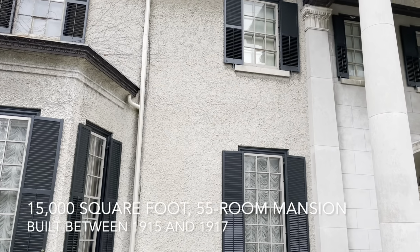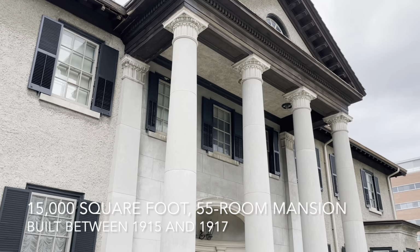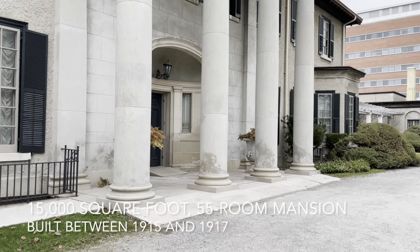It's a close-up of the mansion. This is the front. And there's a circular driveway.